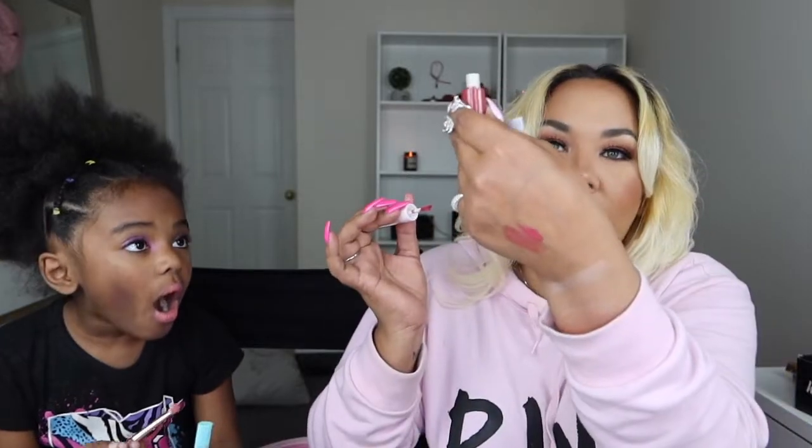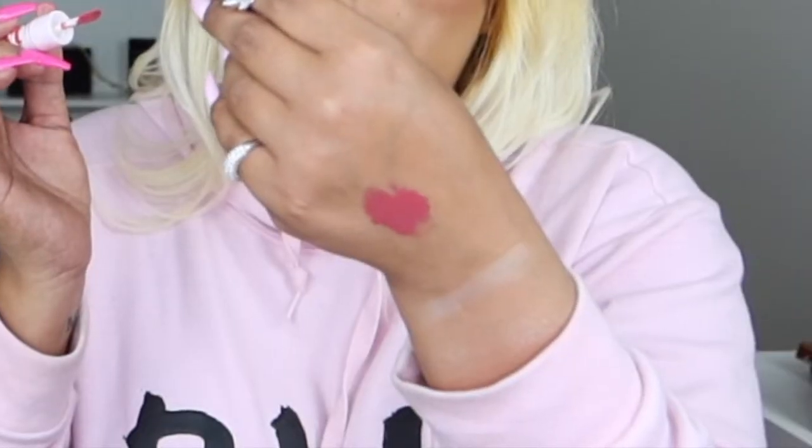That is a thick gloss. Okay, so let's do the gloss by itself. So that's what that looks like. Trying to just blend it over there. That's actually really pretty. That's actually really, really beautiful.